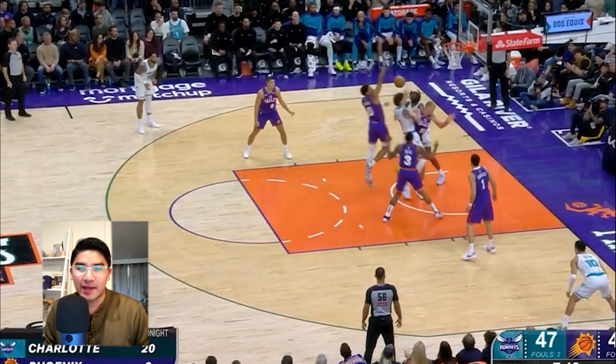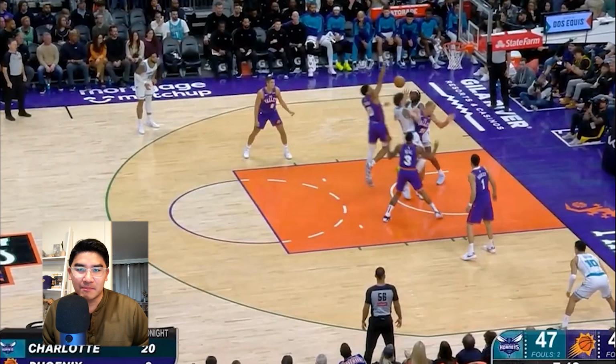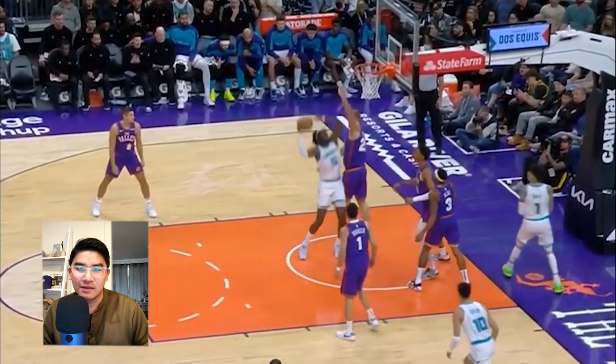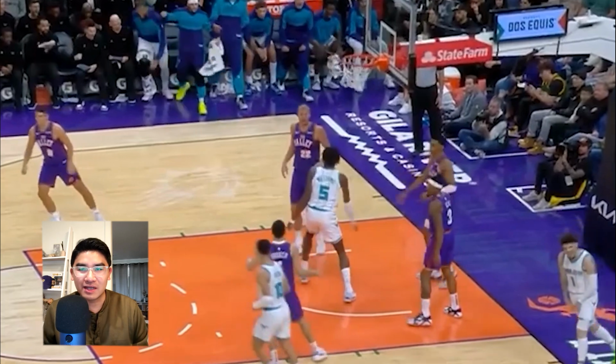For this first clip, we've got Mark Williams battling down low with Mason Plumlee, and immediately you can already see him tussling around in the paint. But because Mark Williams is so strong and sturdy, you'll see him gain the advantage here. And then obviously you'll see what happens next. Mark Williams shoulders him and then sledgehammer of death. Look at that. 7'7" wingspan on display right there. And then Mark Williams stares at Mason Plumlee afterwards. Let's take a look at the next clip.